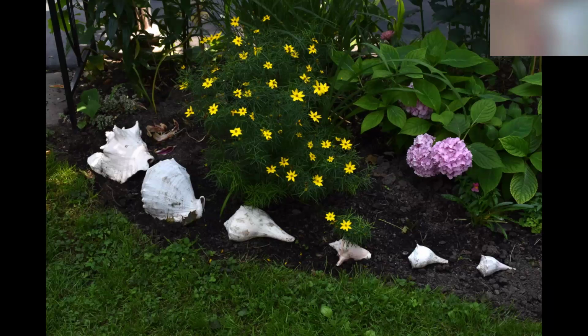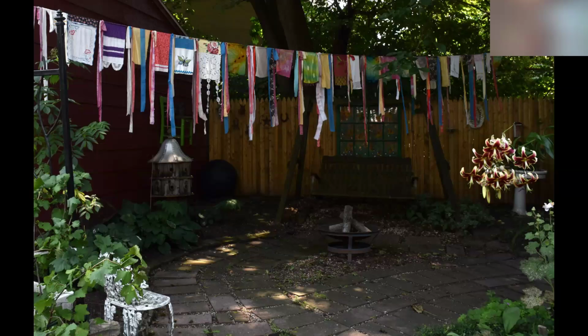People edge their gardens with all kinds of things. Some people like shells. Here's a bunch of prayer flags. I'm not sure if it's Tibetan prayer flags. I mean, it kind of looks like laundry. It's not. But, you know, just neat decoration, stuff you're going to see that's quite unusual.